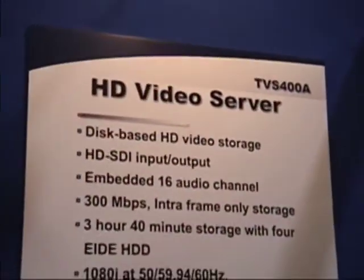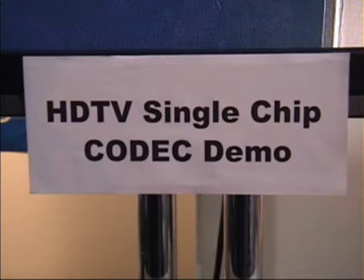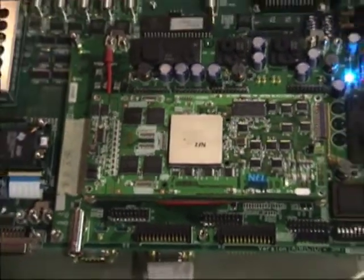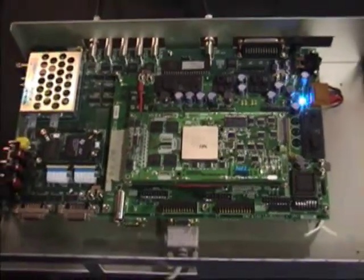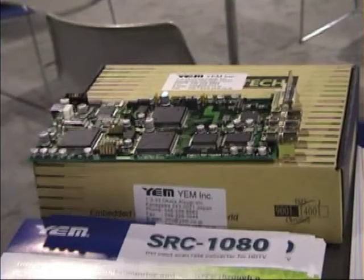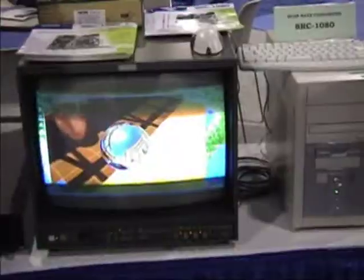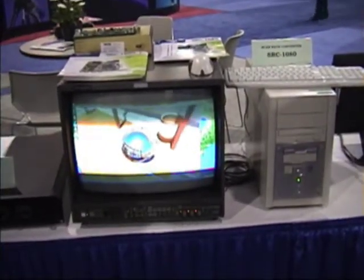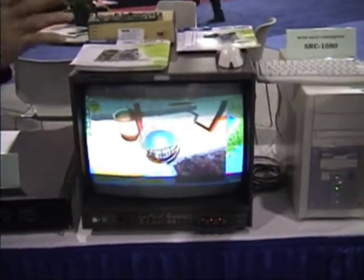And there were some neat computer devices to be found in HDTV land. This single-chip HDTV encoder was cool. Literally. And this YEM scan rate PCI computer card will turn my computer's output into a 1080i HD SDI signal. Now I'm ready to rock in HD.